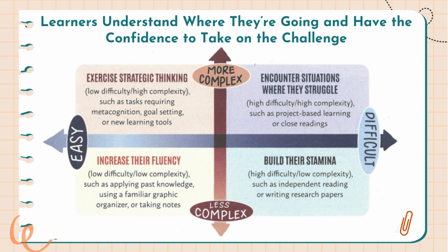In order for learners to understand where they're going and have the confidence to take on the challenge, we need students to exercise strategic thinking, which is an easy task, but has high complexity. They should also be able to encounter situations where they struggle, which is both highly difficult and highly complex. We want students to increase their fluency in completing tasks, which is easy and less complex. And finally, we want students to build their stamina. This is difficult, but less complex.